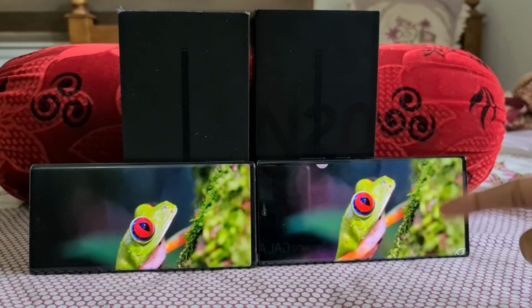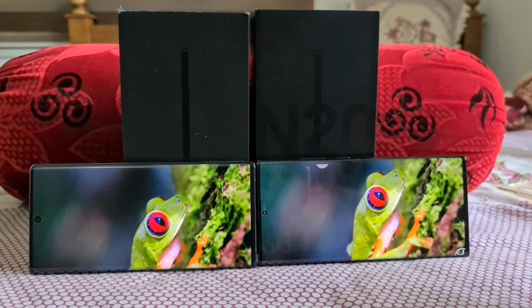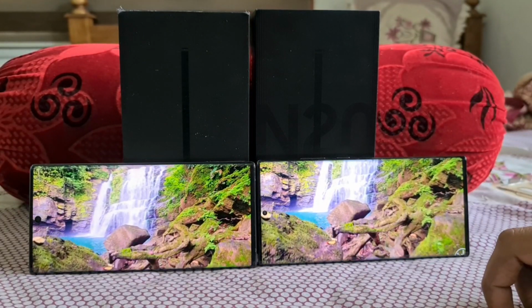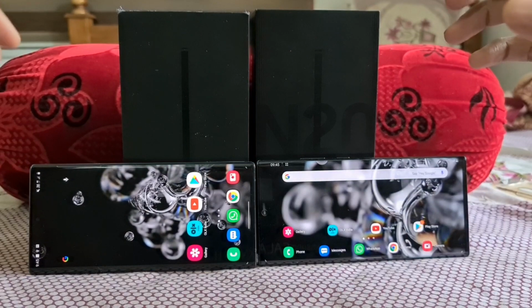Now the protection. The Galaxy Note 20 Ultra comes with the latest Corning Gorilla Glass Victus, while on the Galaxy Note 10 Plus we just get Corning Gorilla Glass 6. And now let's go to the processors. Before going to the processors, let's talk about the camera a bit.